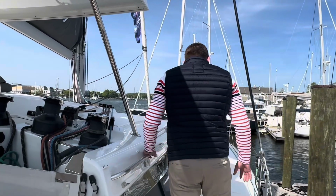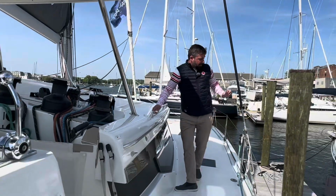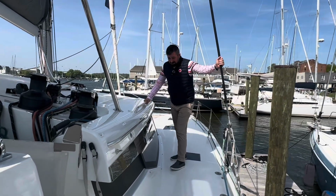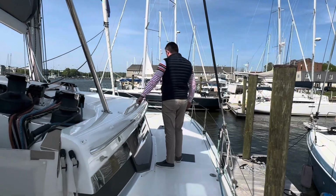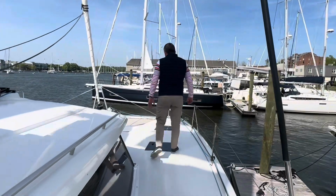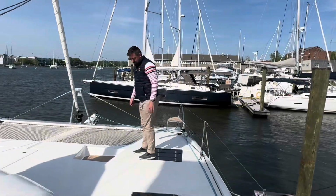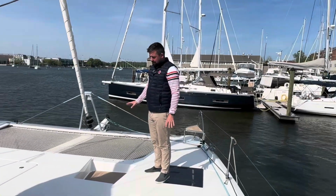I talk about safety a lot. Look how flush these decks are. You have handholds everywhere. So if you are needing to go out on the deck in rough weather, it's a very safe passage to the foredeck. Flush hatches and nice, beautiful forward deck.